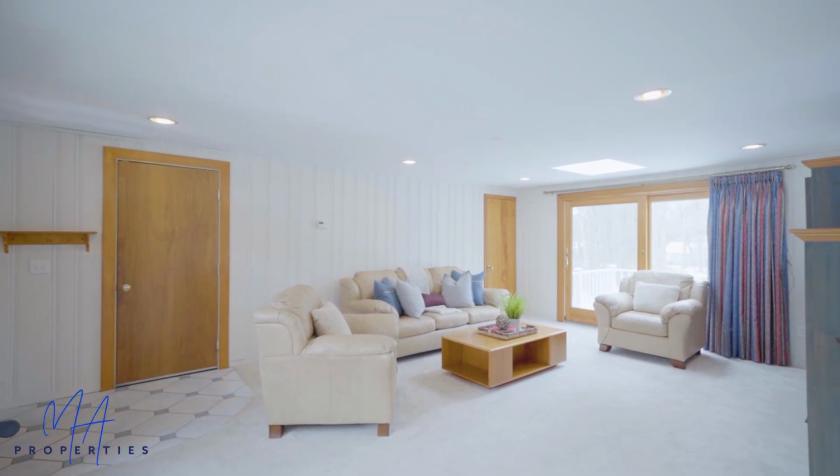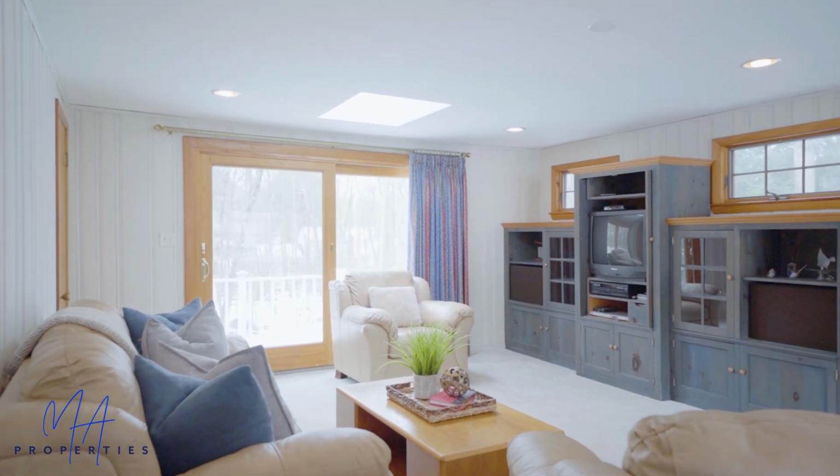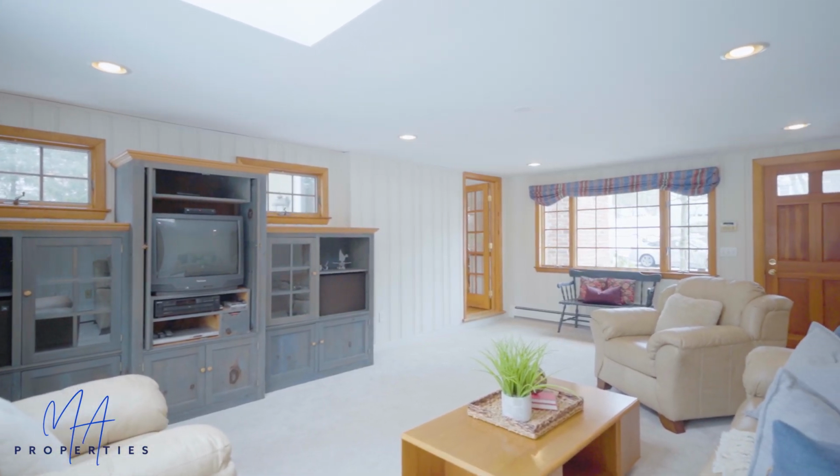Side entrance, you open up into a really nicely done second family room, if you like, just a hangout space.